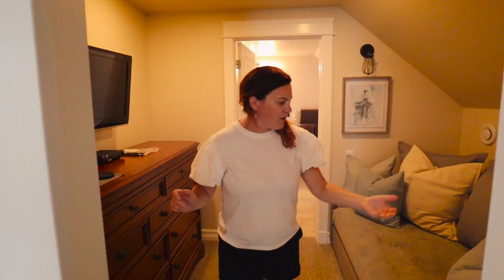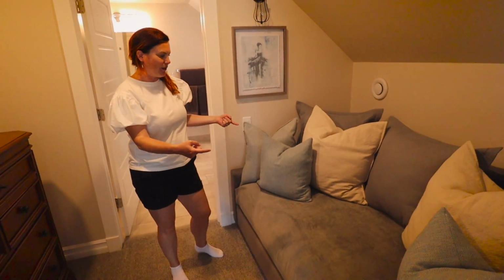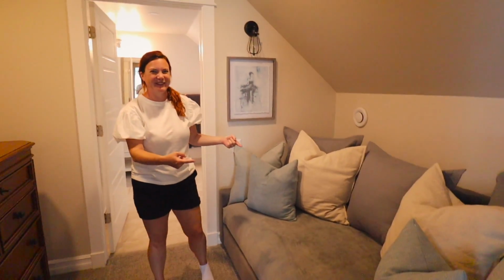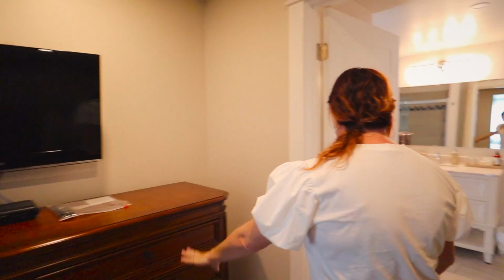Check this out. We have a whole separate room in here. Look at this. Does anybody else feel like me? You just want to dive in there? It's super comfy. I could take a nap right there after all that wine. But you could also watch TV. There's another TV in here. Lots of storage there as well.